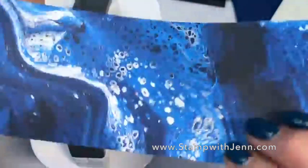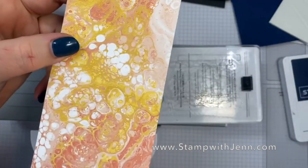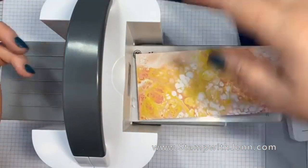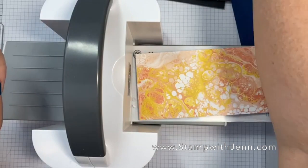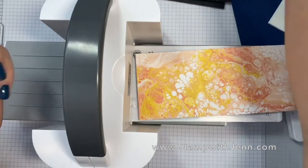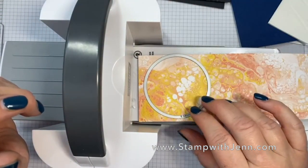So here is that paper. So I've decided I'm going to go with the orange. I actually have two samples to show you at the end that I've done with the blue, but I thought I'm going to do one with orange. So I haven't even made up the sample yet. I'm just winging it live because I've got a couple other ones. I'm going to follow the same design, of course. And I'm going to get some of that pretty orange in there, a little bit of the white.